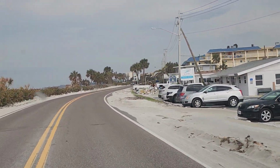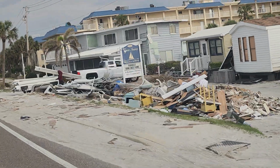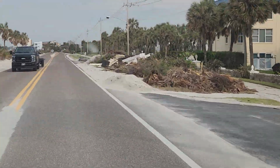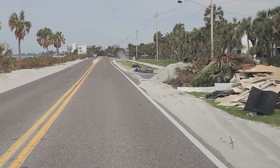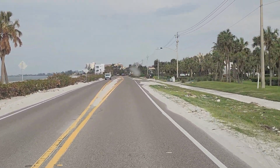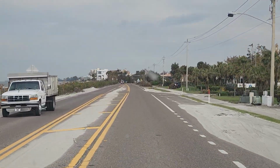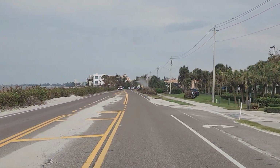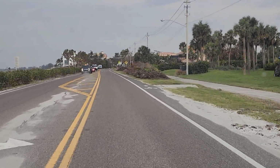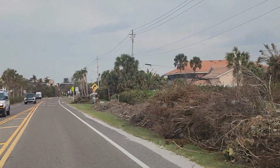Bradenton Beach, I'll be coming up on Bradenton Beach here before too long. That's the area that got hit the worst, but check out all this stuff, man. All these mobile homes. This road right here literally had 4 feet of sand in the middle of the road 2 weeks ago with Hurricane Helene. Up this way a little bit farther, this is once we get to Bradenton Beach, you'll see the difference. But they're just stacking trees and bushes and stuff that fell.